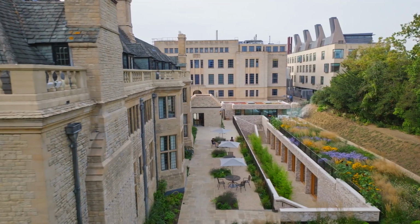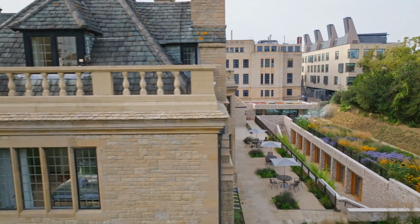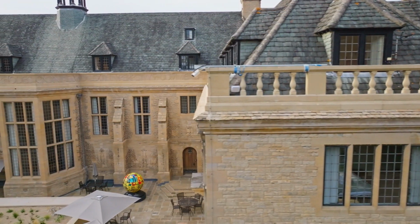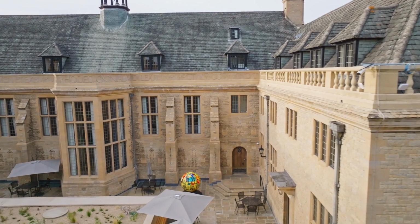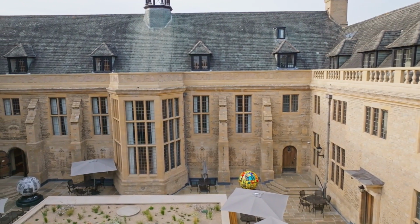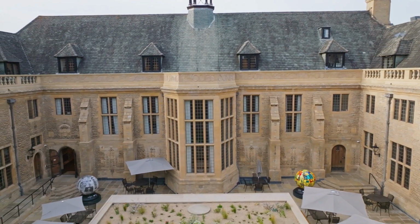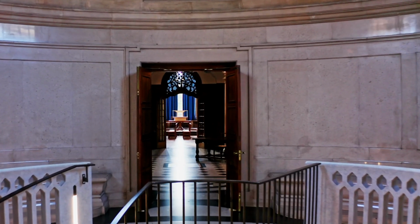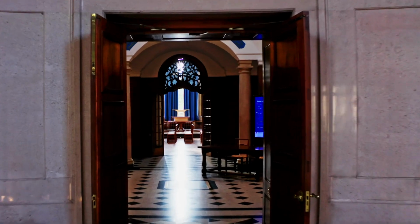Rhodes House is a Grade 2 star listed building, designed by Sir Herbert Baker and completed in 1929. While scholars are taught in Oxford colleges and departments, Rhodes House acts as a home space, hosting talks, academic and cultural events throughout the year. Rhodes House is also an events venue, and we welcome many university, academic and commercial events to the building.